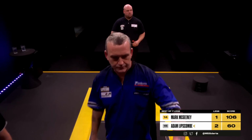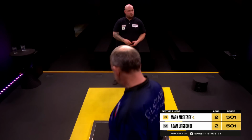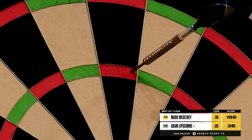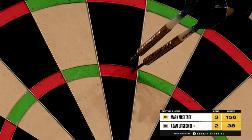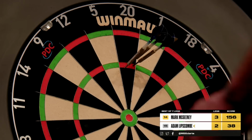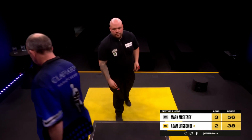Game shot on the fourth leg. Mark McGinley is showing signs from somewhere that he's beginning to throw his best darts. He's just shy of 90 again. Would have left double 18. It would have been some way to have rounded off a really good performance. He's averaging 93.7.